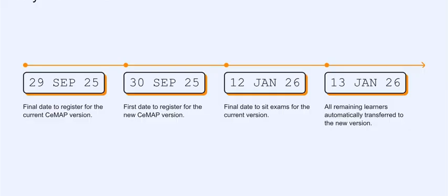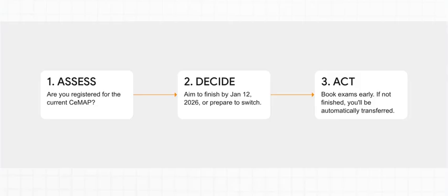The first major cutoff is September 29th, 2025. After that day, you can only register for the new CeMAP. But if you're already registered, the most important date for you is January 12th, 2026. That is the absolute final day to sit exams for the current version before everyone who hasn't finished gets automatically moved over. So, here's your simple 3-step action plan.